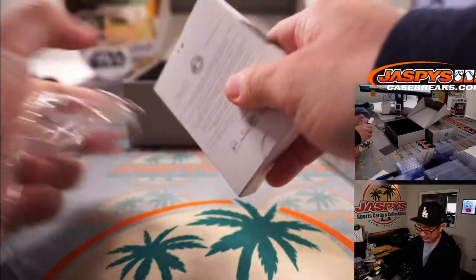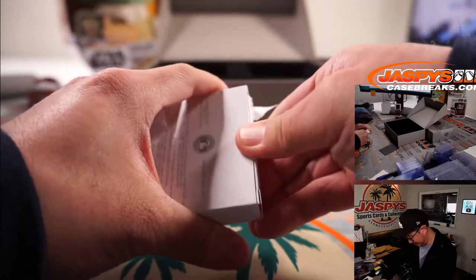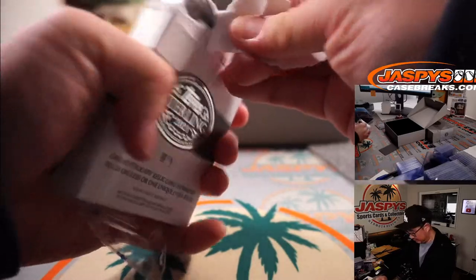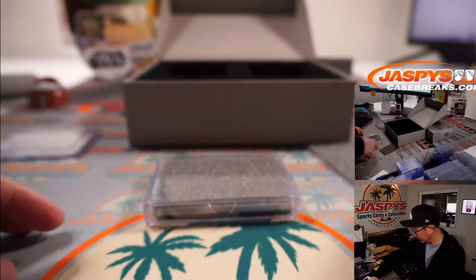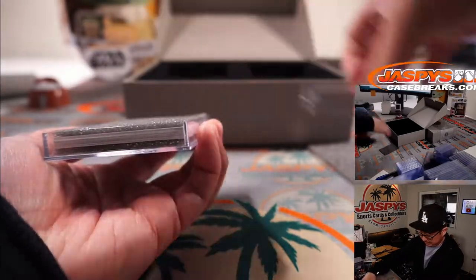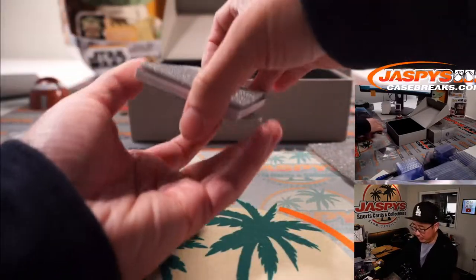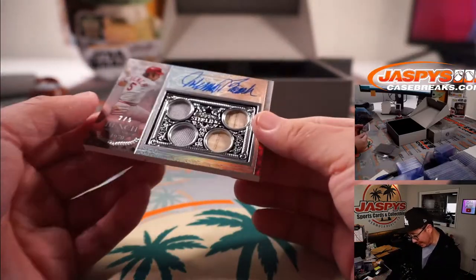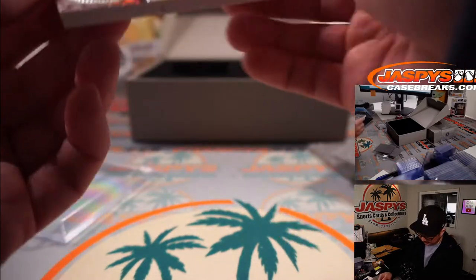All right. Now the 1960s MLB All-Stars. The next one is going to be quad relic and autograph, 2 out of 5. Johnny Bench.